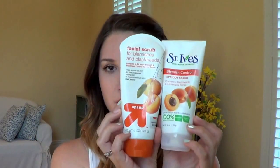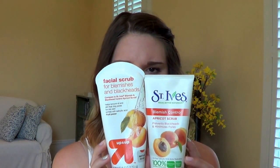When I got it, I wanted to get the cheaper one, just because I wasn't sure if I was going to like it or not. So I was like, all right, I'll give it a try. I ended up really, really loving this. So I went ahead and purchased the St. Ives version because I wanted to do a compare and contrast and a blog post on that. But I haven't been using it that long, so I will let you know how I feel about that. They're both 6 ounces, so it's the same amount of product, even though this one looks a little bit bigger because it has this little rounding top.